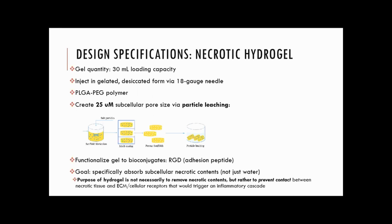So our second hydrogel is the one which is performing the function of debridement, or absorbing the necrotic tissue from the site. And we have a 30 milliliter loading capacity, which we've selected because that's the difference between the initial and final volumes of the large prostate and then finally the normal size prostate in the procedure.